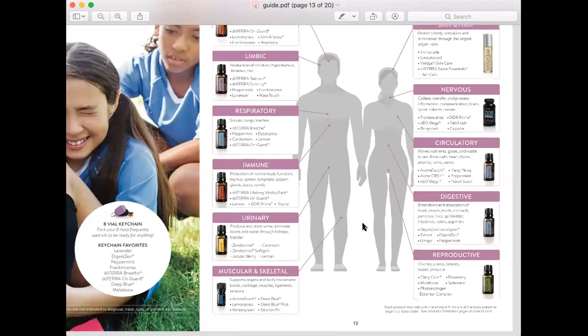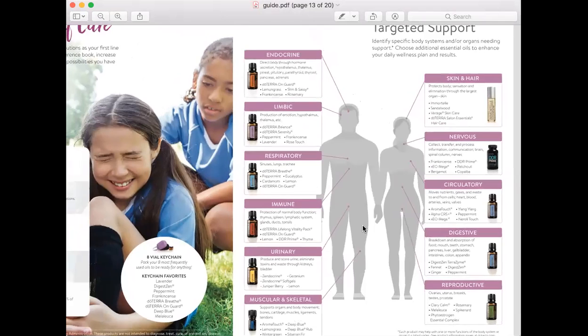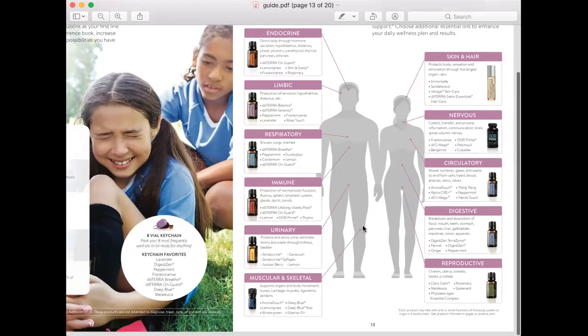Right. So I love that doTERRA and in this Live Guide gives us a place to start. So if you're sitting down, because this is a business training, if you're sitting down with someone who wants to get started with oils, wants to change their wellness, and you're not an expert in physiology or holistic health, you can use this to help them become empowered to know where to start. What system do we want to support first? And make some choices from this list.